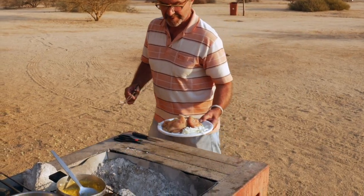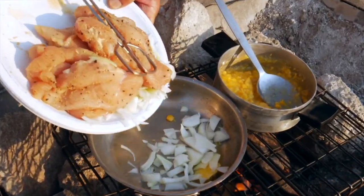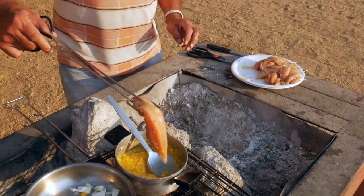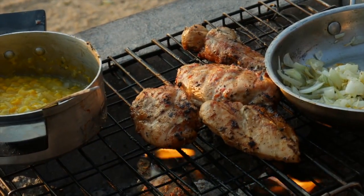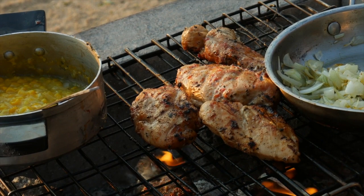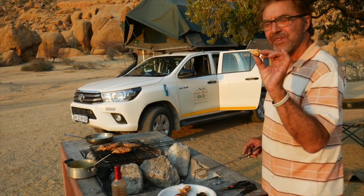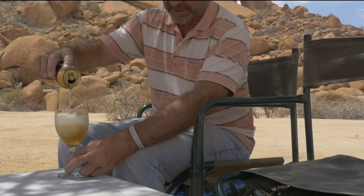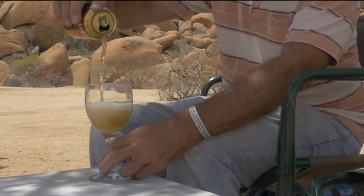Salt, pepper, garlic, like last time. The proof is in the pudding. The proof is in the chicken. Here you can clearly see how dry it is in this desert.